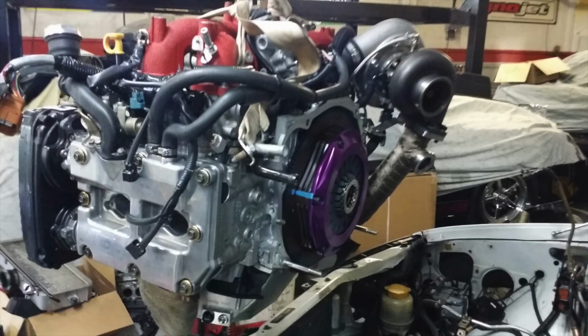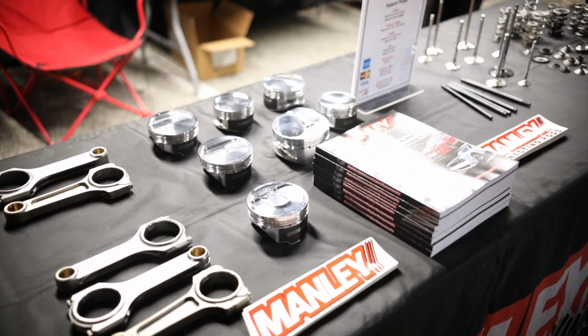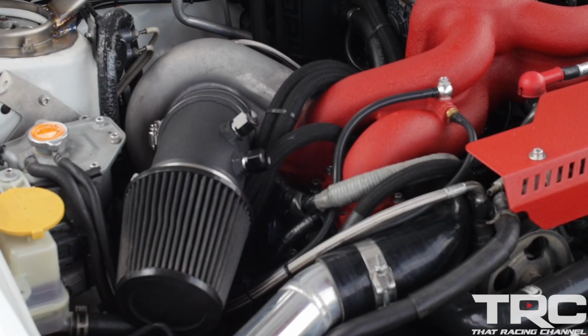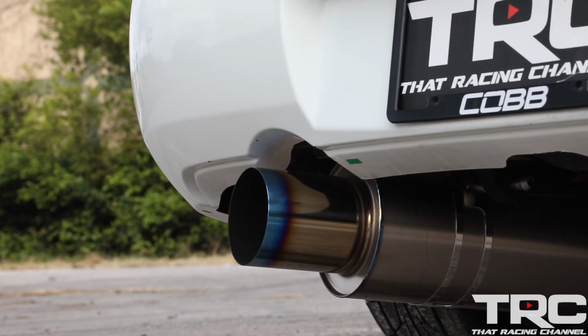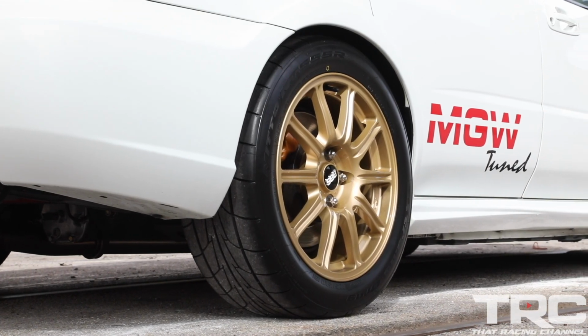We do our machining with IAG. The car has Manley pistons, Manley rods, XCD triple disc clutch. It has a Super 94 turbo, ETS front mounted 4-inch intercooler, HKS exhaust, upgraded rear axles. The car is tuned on an AEM Infinity, tuned by Lance. Makes around 830 to the tire at 39 pounds.